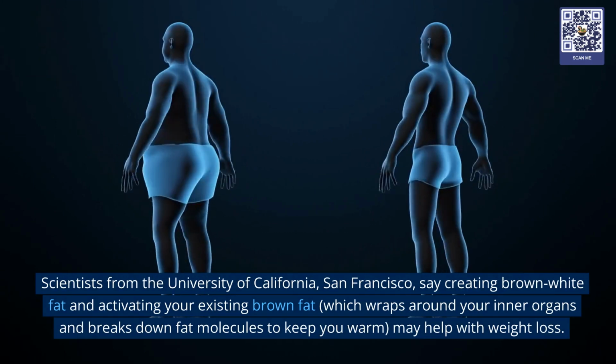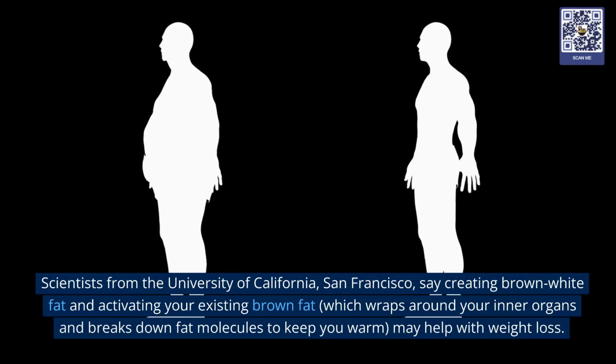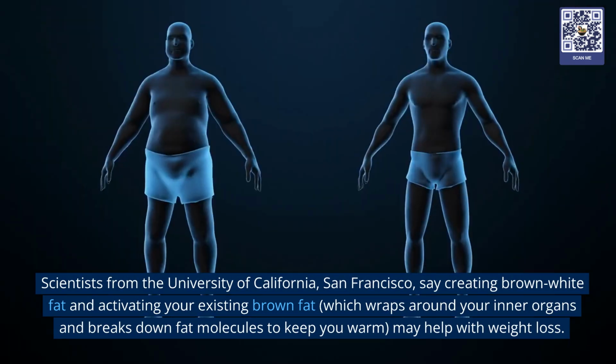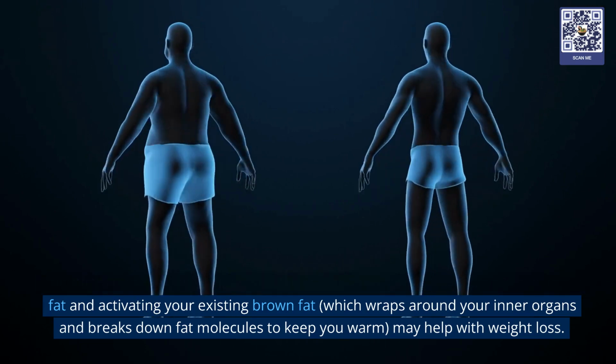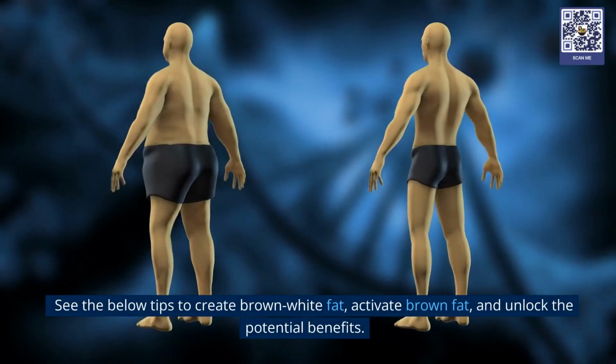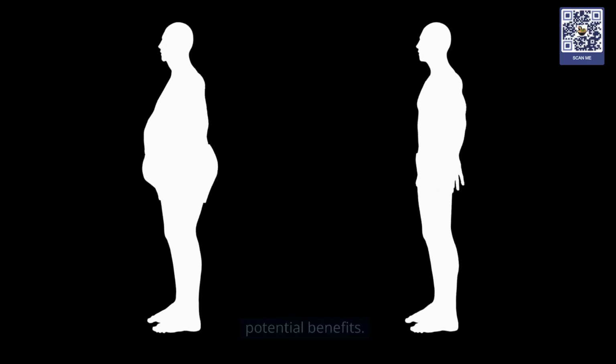Scientists from the University of California, San Francisco, say creating brown-white fat and activating your existing brown fat, which wraps around your inner organs and breaks down fat molecules to keep you warm, may help with weight loss. See the below tips to create brown-white fat, activate brown fat, and unlock the potential benefits.